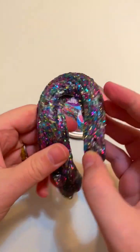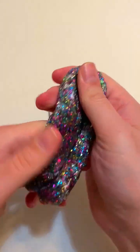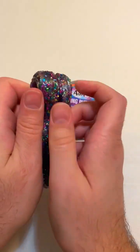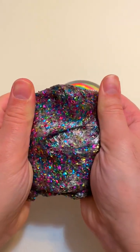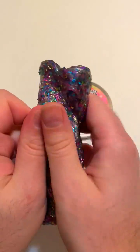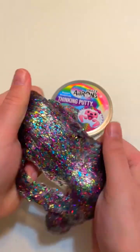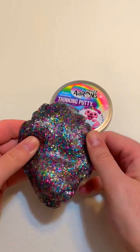But again, I usually read all the reviews for these putties, to see what everyone else is saying about them. Some people do find that to be a little bit unappealing. But man, really nice putty here. I do like this one quite a bit. But that's it. That is Happy Hedgehog.